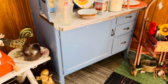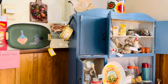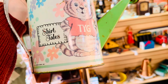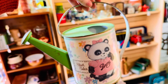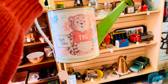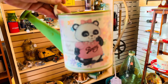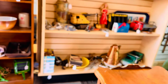I like this whole setup right here. It's nice. Have you ever seen a shirt tail sprinkling can? It's $9. Oh, there's a tiger on the back. It is 1981 and it's $9. That's pretty cute, don't you think? Pretty cute for spring. Yeah. Does this booth have a sale? 20% off. That's really cute. I'll think about that, because that's pretty cute.